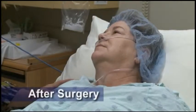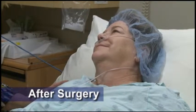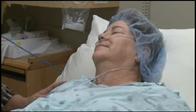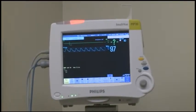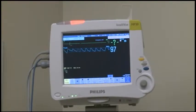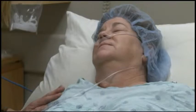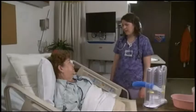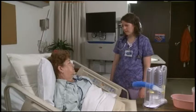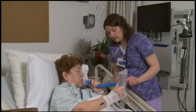After surgery, you will be taken to the post-anesthesia care unit. Your stay is typically an hour or longer. Your vital signs, blood pressure, temperature, pulse rate, and respiratory rate will be closely monitored. After you have recovered from anesthesia, you will be taken to the area where you will continue your recovery and see physical therapy.